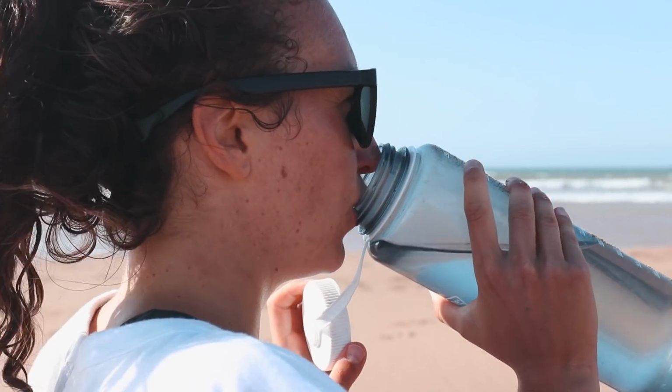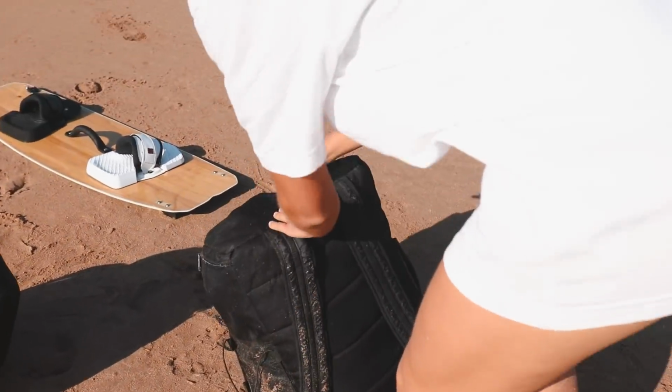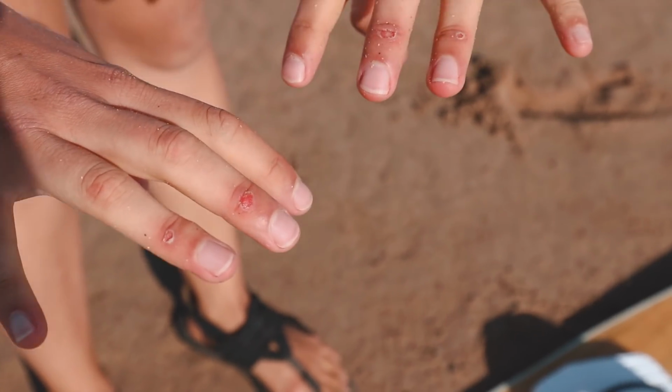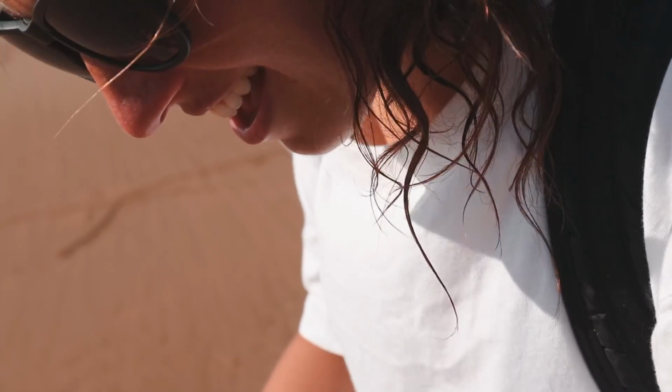Great day out on the water. Good session, some of the biggest hang times I've ever gotten. A couple personal bests in there for sure. Oh, look at those blisters. So I got them putting on my wetsuit, believe it or not. Because I was pulling so hard. And it just got worse and worse ever since.